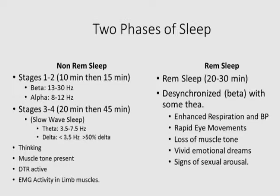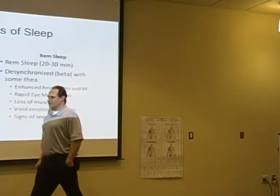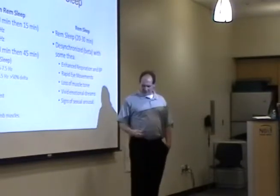When we move from non-REM to REM, which is rapid eye movement, it happens between 90 and 120 minutes from when we fall asleep and go through all these stages. REM lasts about 20 to 30 minutes. It's basically enhanced respiration, blood pressure, rapid eye movement, loss of muscle tone, vivid emotional dreams, and signs of sexual arousal. This REM happens about 3 or 4 times a night, because you take 90 to 120 minutes through the night, depending on if you're sleeping.